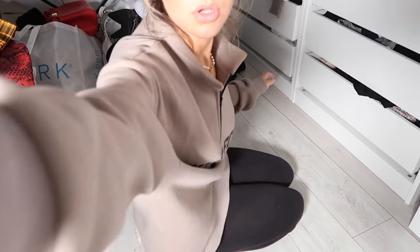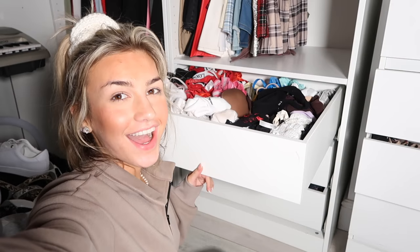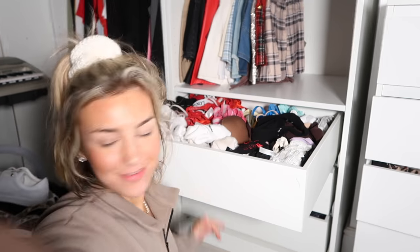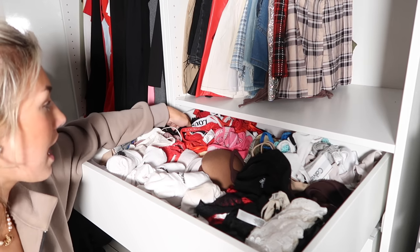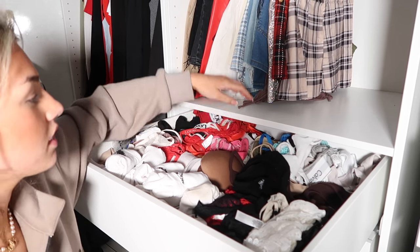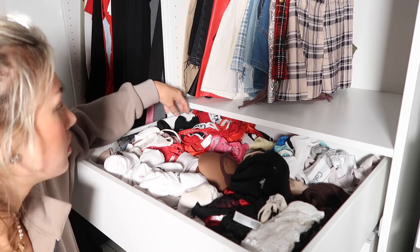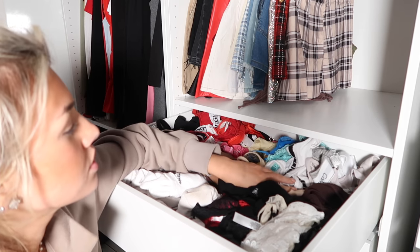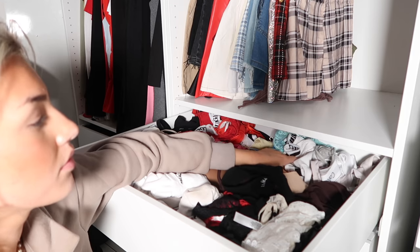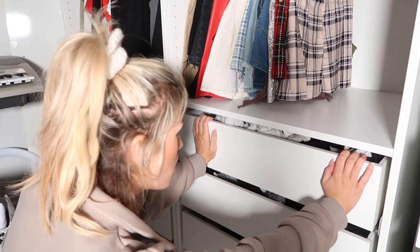Okay, so I'm gonna hoover out this drawer. I've organized a drawer. I've got rid of quite a lot. I've put a few more things in the bag. So we've done black, red and yellow, pink and blue, purple and orange, and green, and then white. I'm happy with this. It's finally organized. Woo!